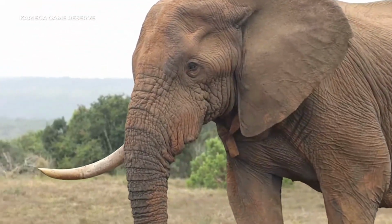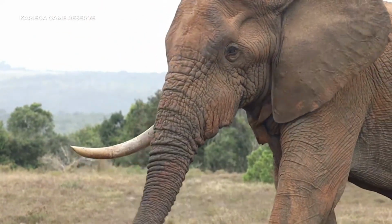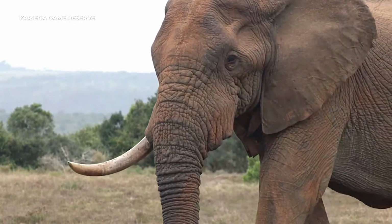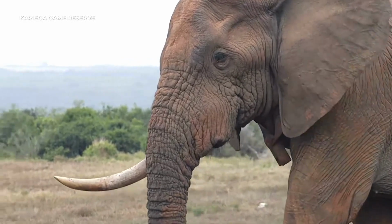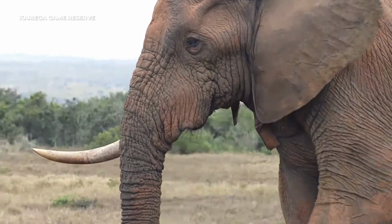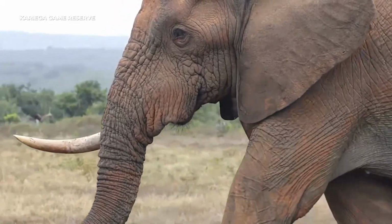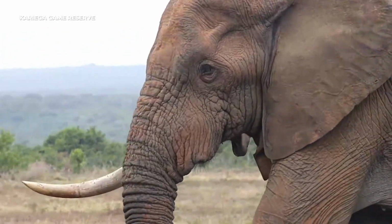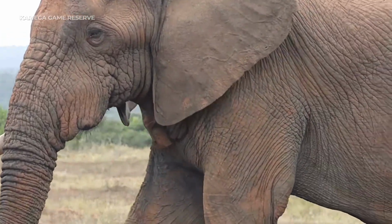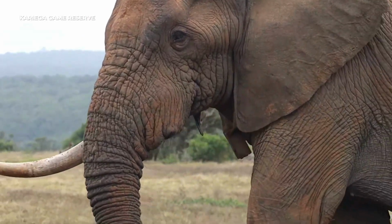Alright, and we've got ourselves a huge elephant bull right here next to the vehicle. So if you were able to be with us just the other day, when was it? Yesterday actually. I think this might be the same bull, the chap with one tusk. And he is a monster. I'm zoomed all the way out here.